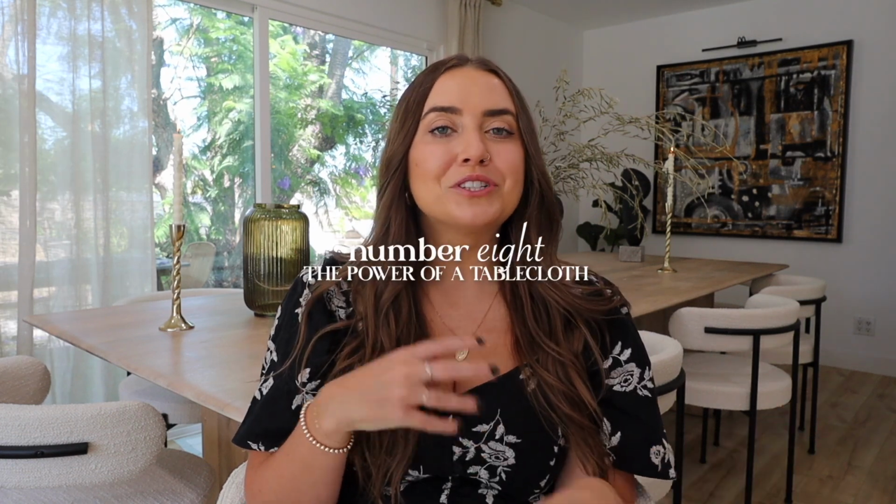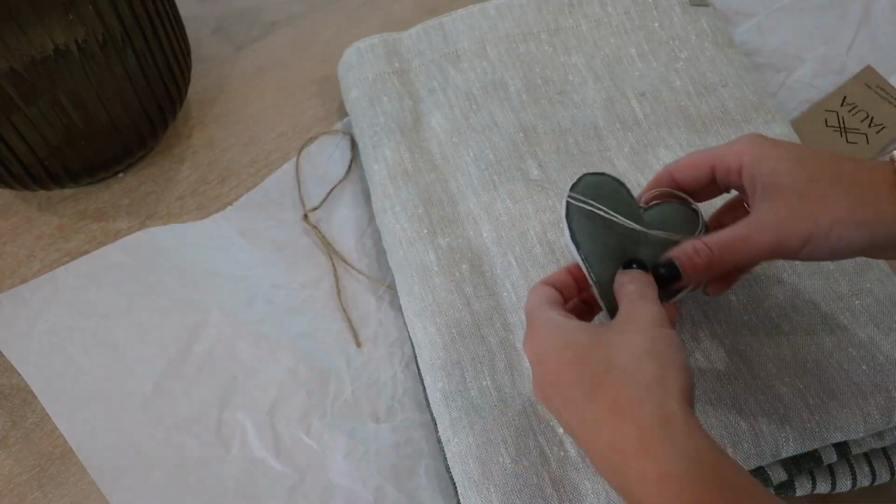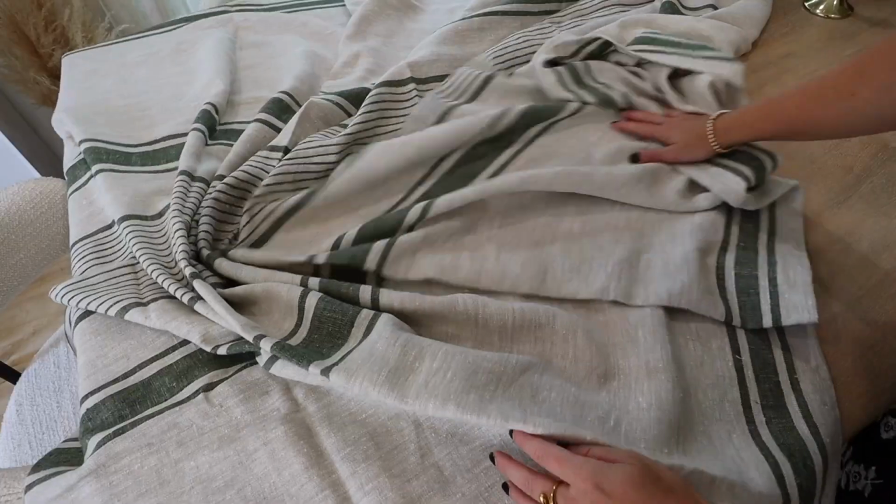Number eight, if you just want to keep things simple, or if maybe you're hosting on a budget, I can't emphasize enough the power of a good tablecloth. Just that with all of your plates and cups and everything, it goes a long way. It just looks so clean and like you put in so much effort and you're good to go without all of the extras. So on Etsy, I actually just got this striped linen tablecloth that I thought was so cute.